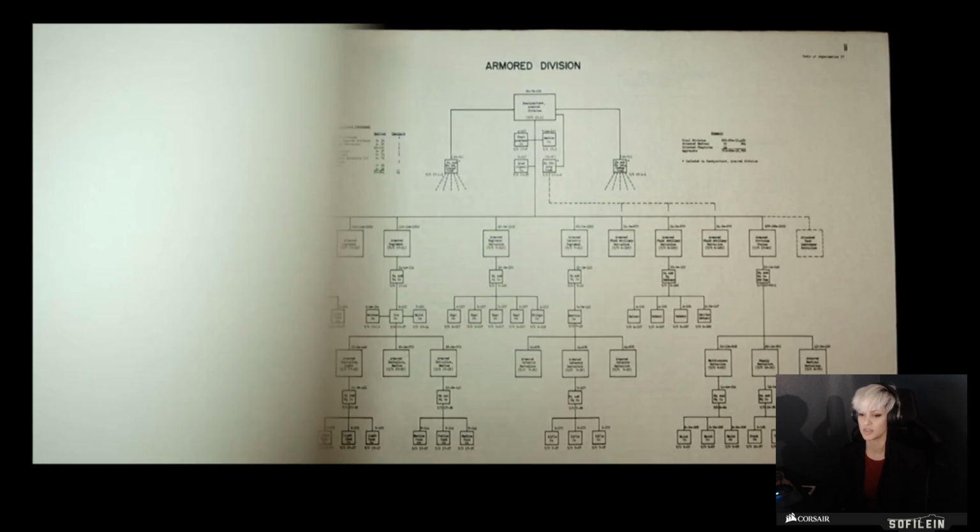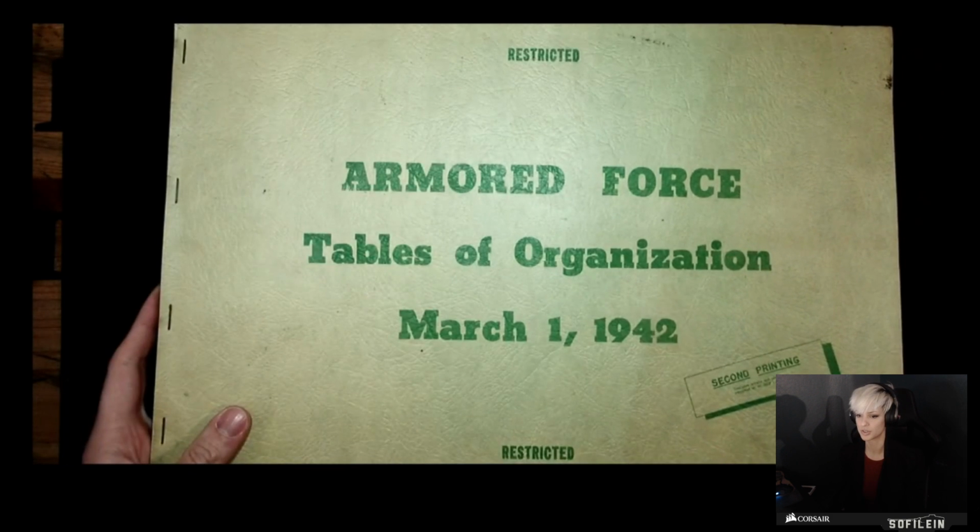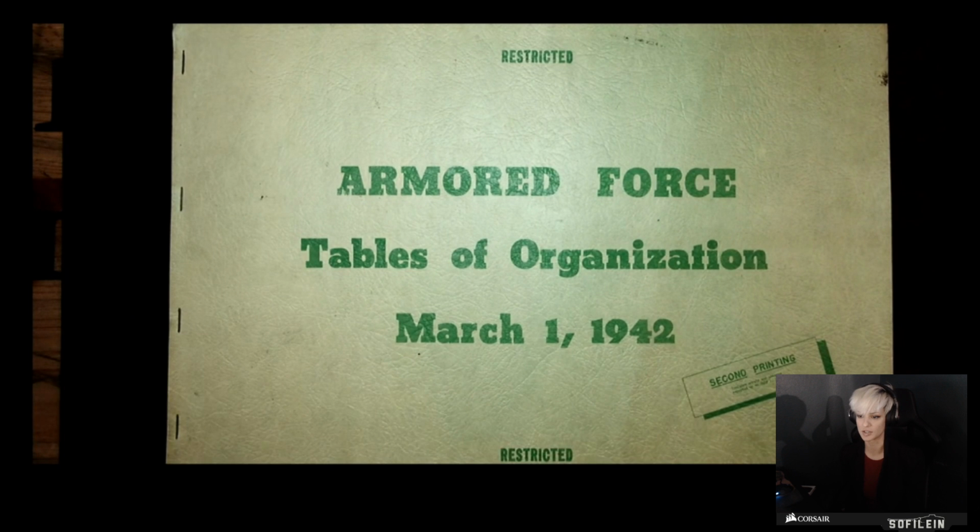That's awesome. What are some of the other things that this particular book that you are showing us might surprise people to learn about the organization of armored divisions at that time? Oh, well, like I said, that would be the biggest thing is how little of the armored division is the combat trigger pullers.